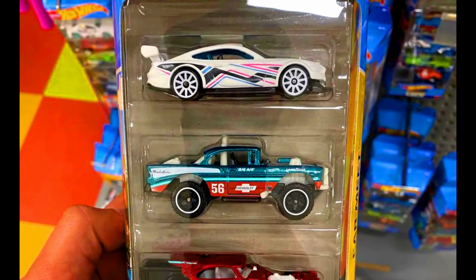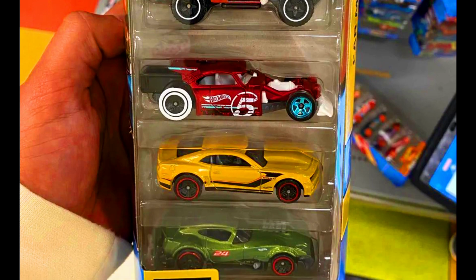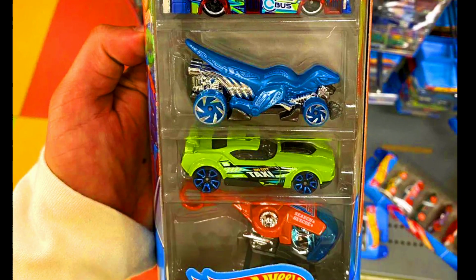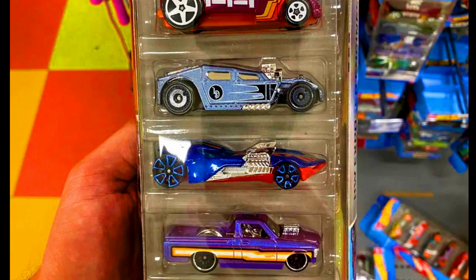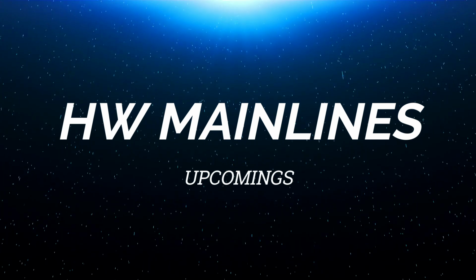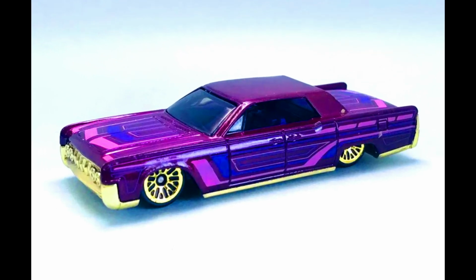A sneak peek of a new 5-pack set by Hot Wheels has a car meet, Hot Wheels City and exposed engines. So check out the sneak peek of this set. A sneak peek of new upcoming cars by Hot Wheels as a main line.